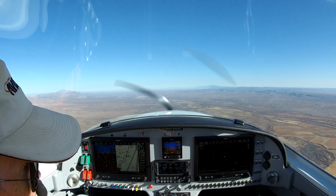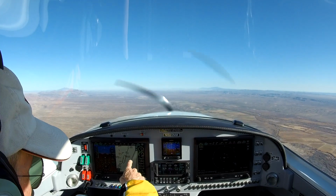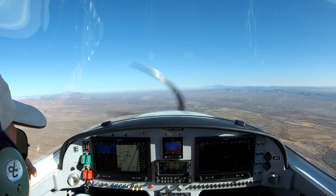Some of this real boring stuff I'll edit out. And these are the restricted areas we avoided. And he told me they are active today. So you don't want to go in there.